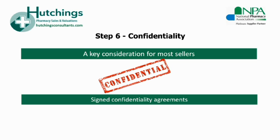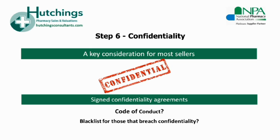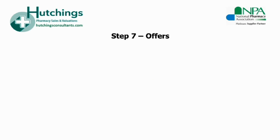When choosing an agent, ask them about their confidentiality policies. Ask if they have a code of conduct for buyers, and if they keep a blacklist for anyone who has breached this. Step 7 relates to the offers process.